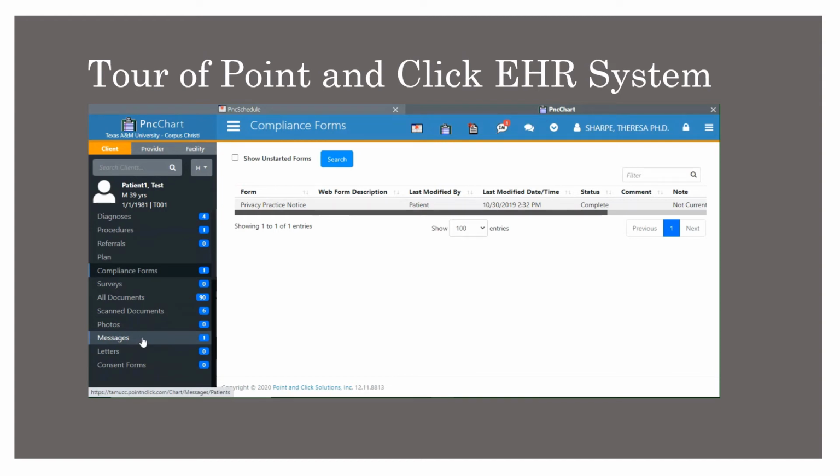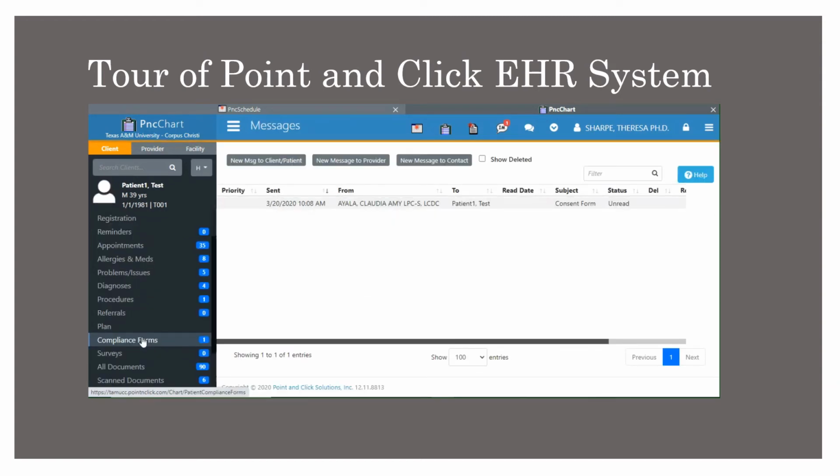Another feature of the system that's really nice is that it includes a patient portal, and so the capacity to send clients secure messages through the portal, and then the client is able to respond to those messages. I'm not able to show you the patient side of Point and Click, but the patient or client is able to log into the patient portal and see information about upcoming appointments. They can complete forms in the portal. So it's just very accessible and easy to use for the client and patient.